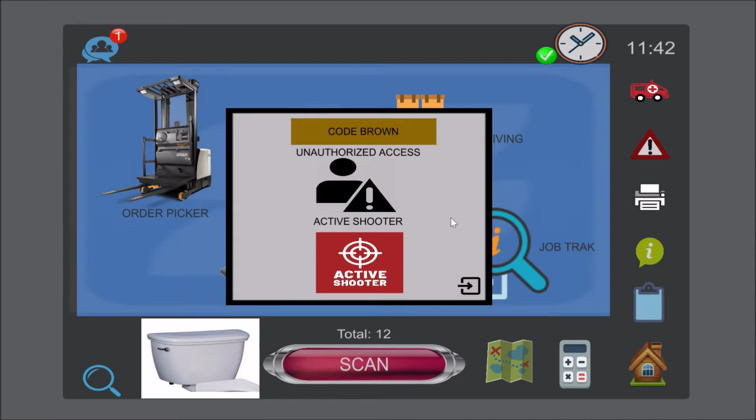Code brown. Unfortunately, in the United States, active shooters is becoming more and more common. Should an associate hear gunfire, they can quickly report an active shooter. This prompt will appear on all associates' screens.